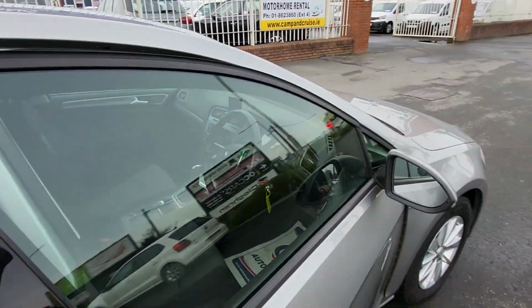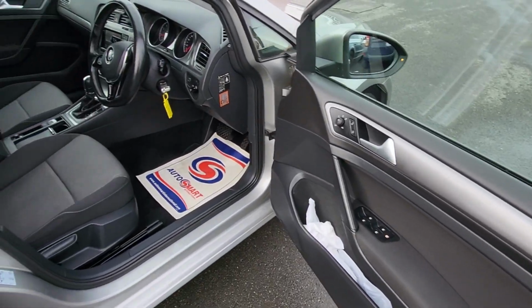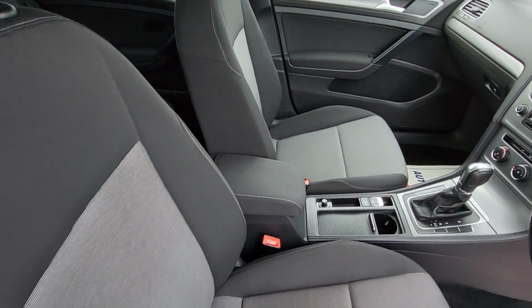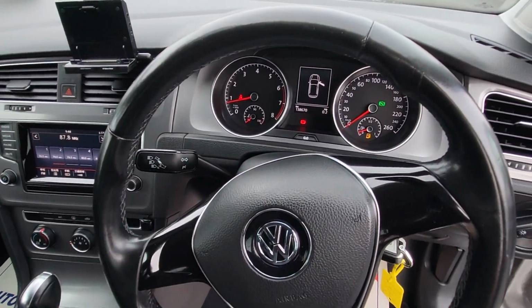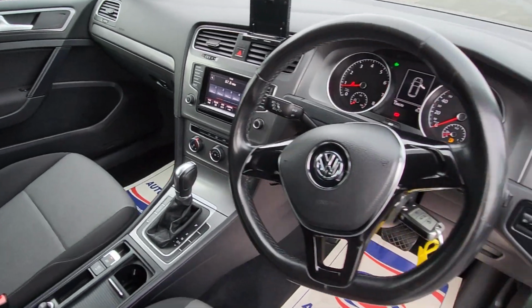Let's have a quick look inside it. Front and rear electric windows, electric heated foldaway mirrors, height adjust driver seat, finished in the grey and black cloth combo. Has cup holders, electronic parking brake, media center, AC, leather steering wheel, covered 138,670 kilometers. It's in great shape.